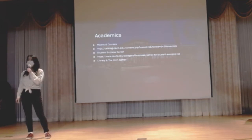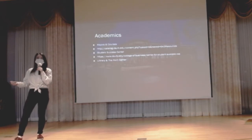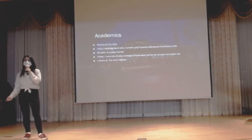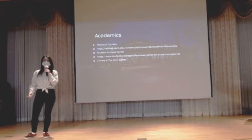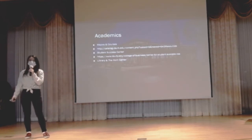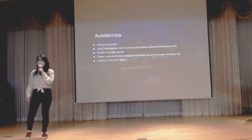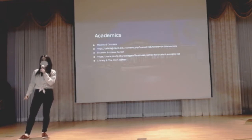Next, we have the Horn Center. So the Horn Center is a computer kind of lab that you can go to borrow computers if you don't have one at the time, or if your laptop's broken, you can go to the Horn Center and use one of their desktops. Additionally, the Horn Center has a technology help desk. If you need help connecting to Wi-Fi or if your device is broken, you can always come to the Horn Center and they will be happy to help you.